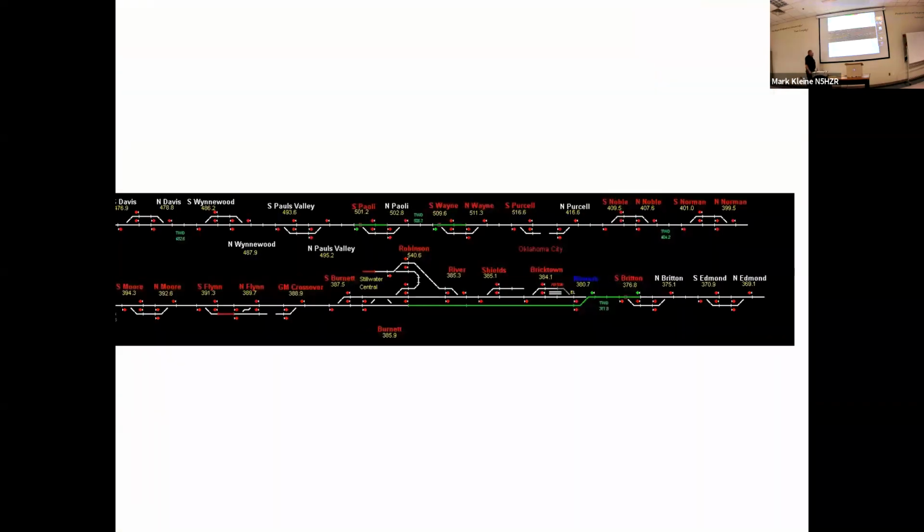Next slide, please. As things came along, we have microelectronics now, computer control. This on a computer display takes the place of the display board that was at the top of that console that had the little light bulbs. And this is the type of display the dispatcher would see.